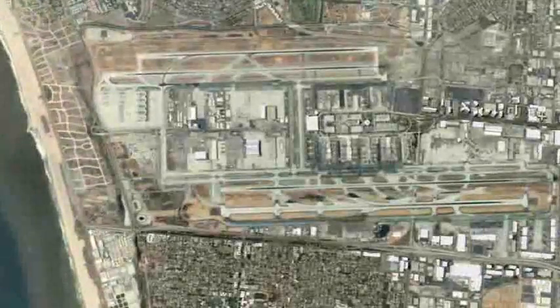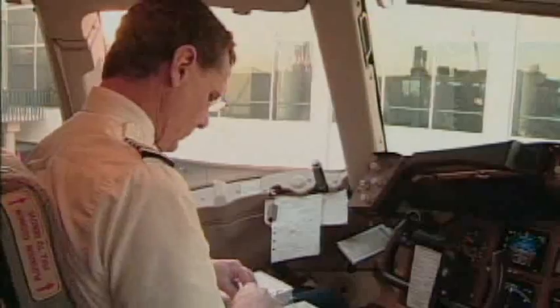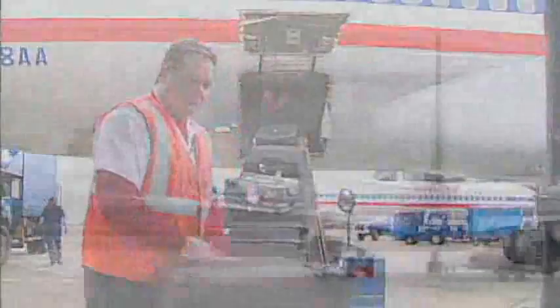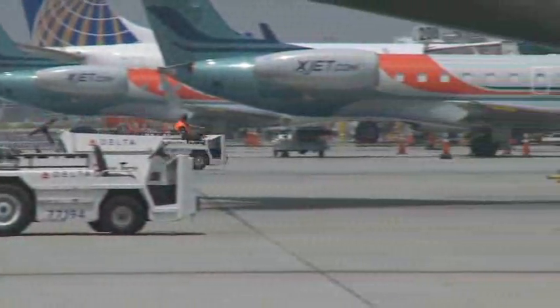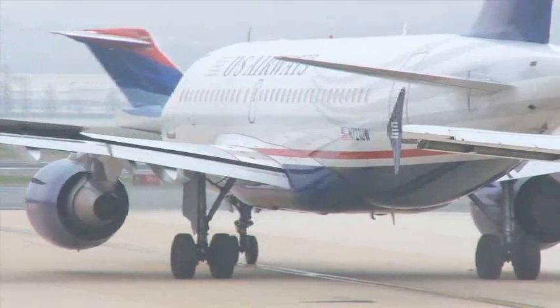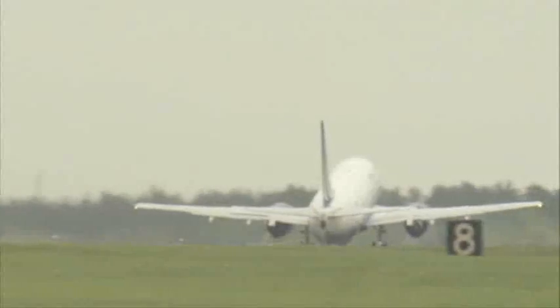To best illustrate the benefits of NextGen, let's first look at how your flight, say from Los Angeles to Washington, is managed today. As your plane pulls away from the gate and gets in line, your pilot is talking to controllers in the LAX tower for critical routing information.